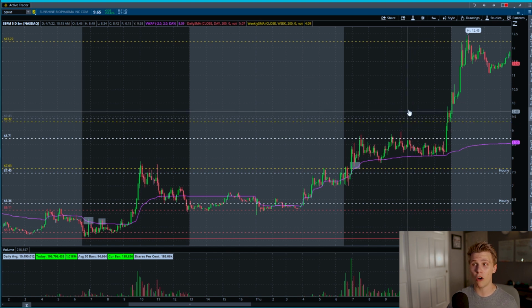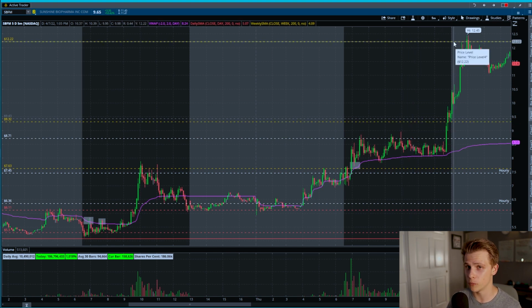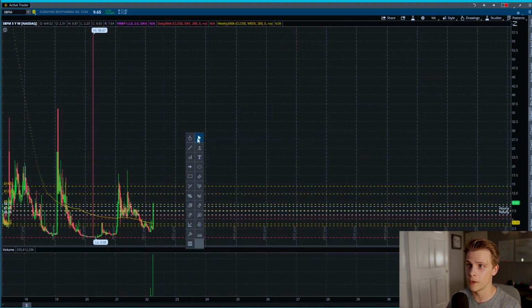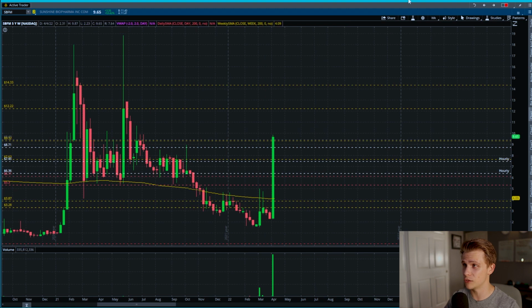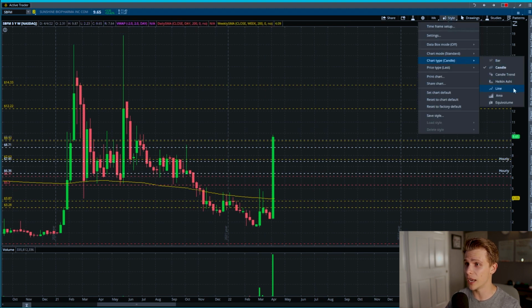And then after that, all the way up at 1222. And let's talk about the weekly chart real quick, right? Because this is also something very important. When it comes down to trading, there's always potential levels of resistance. The best way to find these is to just go to the weekly chart and go to the line chart.